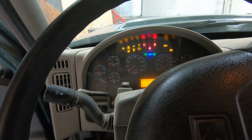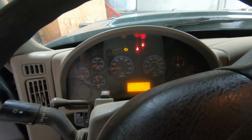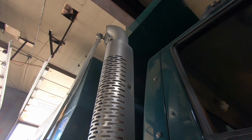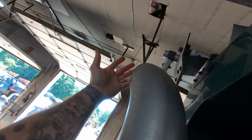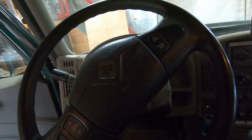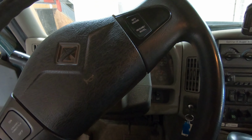Start it up. That's what it's doing. Got almost nothing coming out. All right. That's just air in the cab. Cab raising. Must have built enough air. So that's the problem we got. Now we got pretty much nothing coming out of the exhaust.